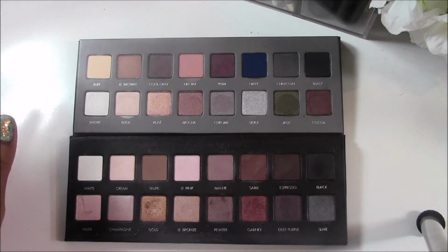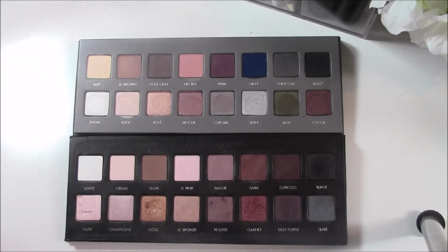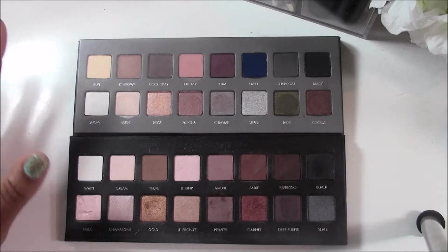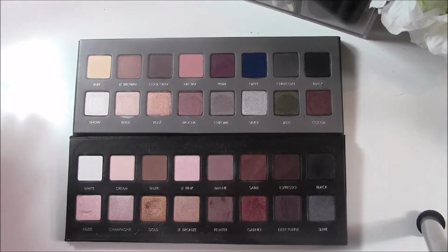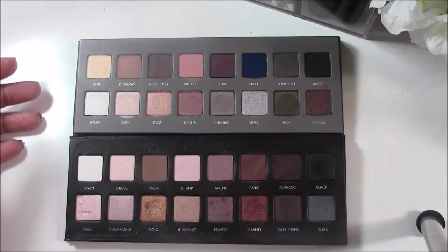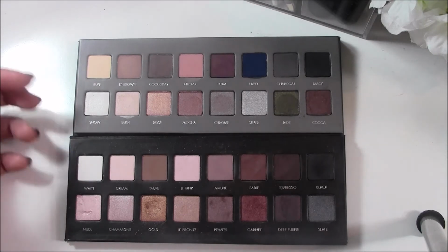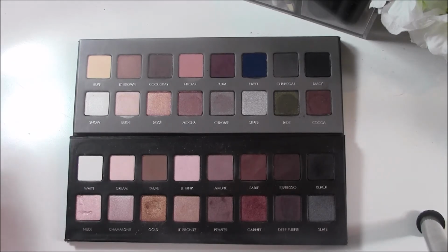absolutely gorgeous. The colors are velvety smooth and buttery. They blend beautifully. The shadows are ultra pigmented. And what's also cool about the palette, if you didn't know this, is that both of them can be used wet or dry. So like I said, these are very travel friendly palettes. You can achieve almost any look with these two palettes. They're just beautiful. And so I'm so pleased thus far with the new addition to the LORAC palette.